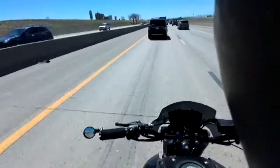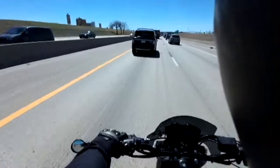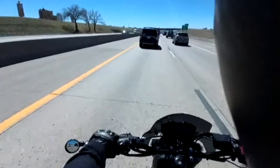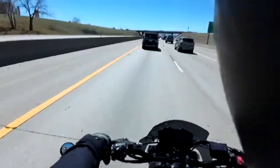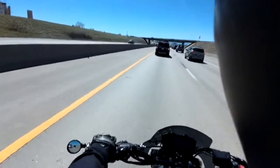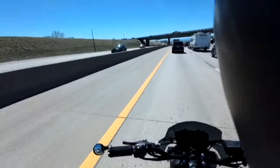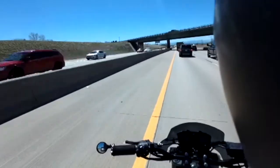Would I recommend the MT07 as a first beginner bike? Yeah, absolutely. It's a phenomenal bike. I've been super happy with it. My heated grips don't work, but it's 82 degrees outside, so I don't really need heated grips. A lot of it is that I bought this motorcycle to commute with, and I don't commute anymore, so I just don't need it.